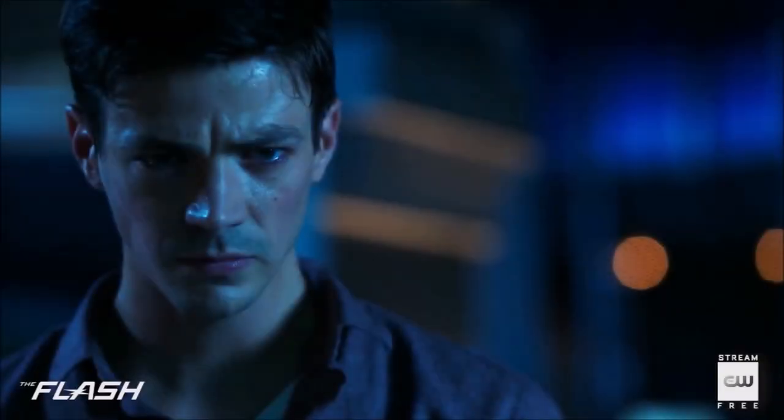Then we got this really blue saturated shot where you see Barry completely full of anger, and he looks like he's about to kill someone. So is he actually going to kill Bloodwork in the end? After this and all this manipulation that we're seeing in this trailer, I think that could be a possibility, to be honest.